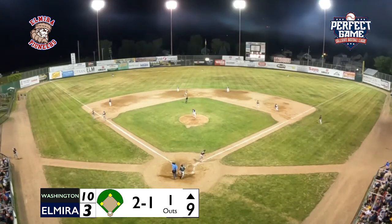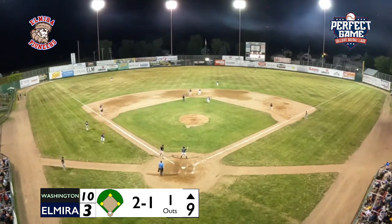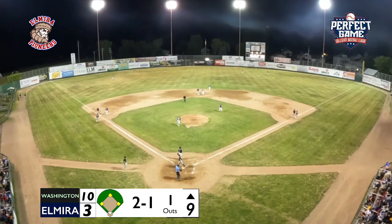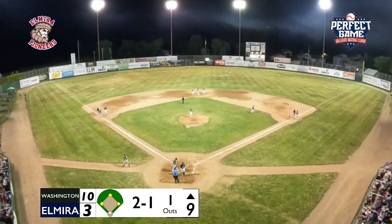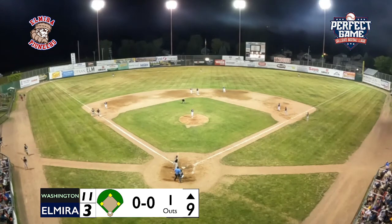That one's going to be popped. Should get down. In fact, that's going to hit the gap. One run will score. The throw will come in, and it'll actually keep the bases loaded. So it's an RBI single from Thiessen. Here comes Markman now. It's now an 11-3 lead. Austin Markman.